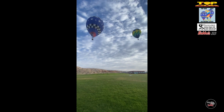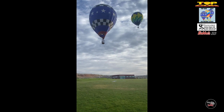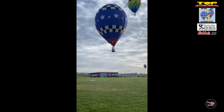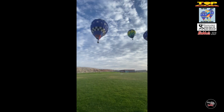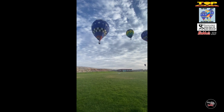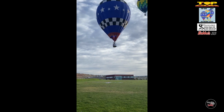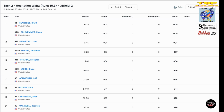And then Rhett Herzl just coming screaming in across this target, similar to what Casey did. And the toss. And another just nailed target there for Rhett. Really good piloting. We can see that once again, Rhett coming in. And the toss again. Toss right in the center of the X. And then burning to stop that descent.